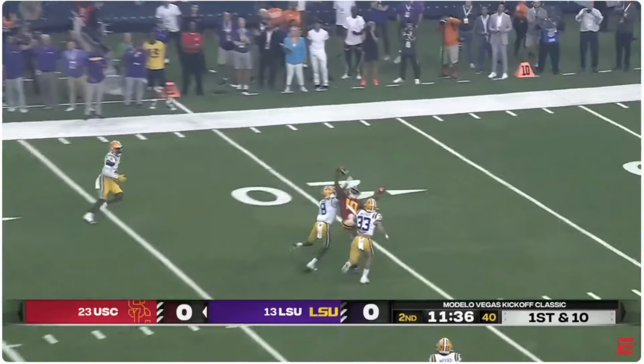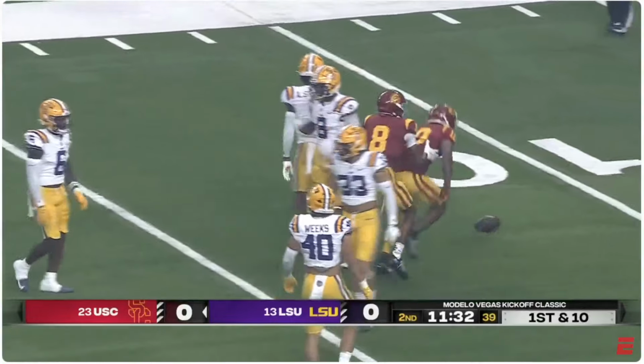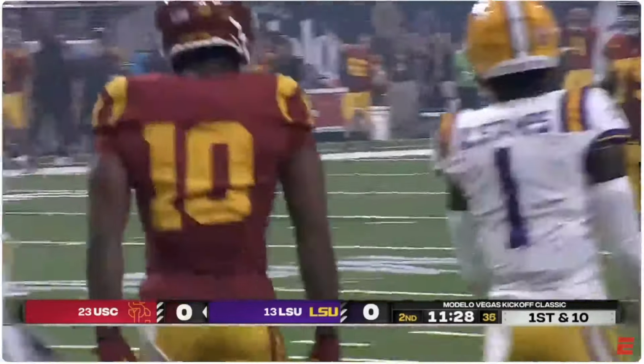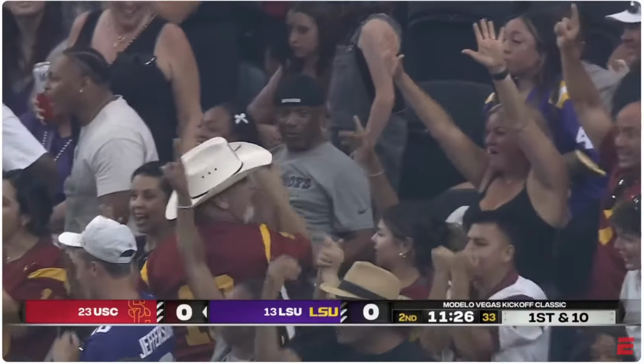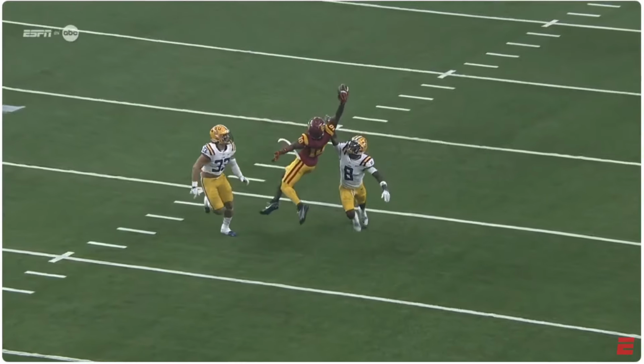Moss buys a little time, puts it into traffic. Did he pull that down? Kyron Hudson. Oh my goodness, what a catch. What a play. That's just a one-hand. Let me throw my hand up and give it a shot.